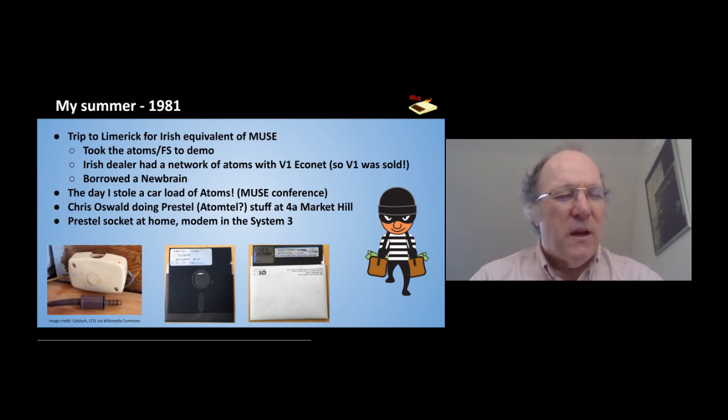Remember, this was 1981. BT had only just been split off from the post office, and all telephones belonged to BT, and you couldn't plug your own telephones in. But now people were wanting to connect micros to the phone network. So we applied for experimental permission to connect an Acorn System 3 to the telephone network and get a socket installed in my parents' house and at Felsted School so that we could do this work.